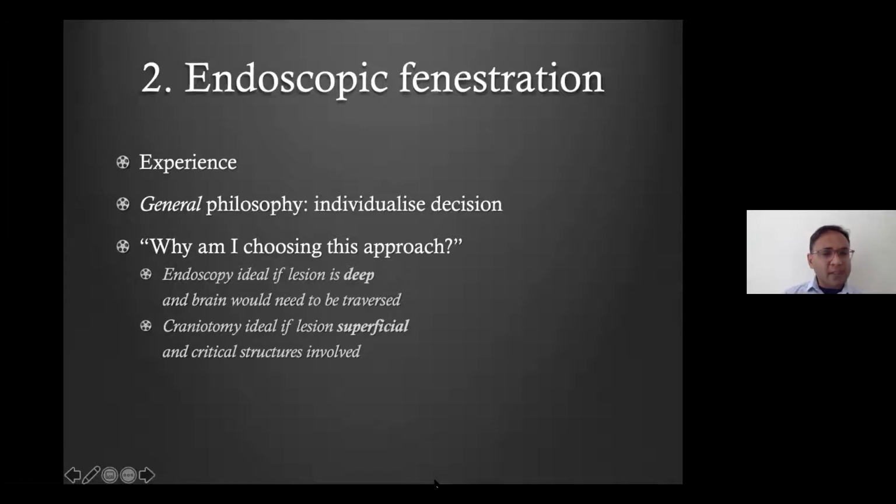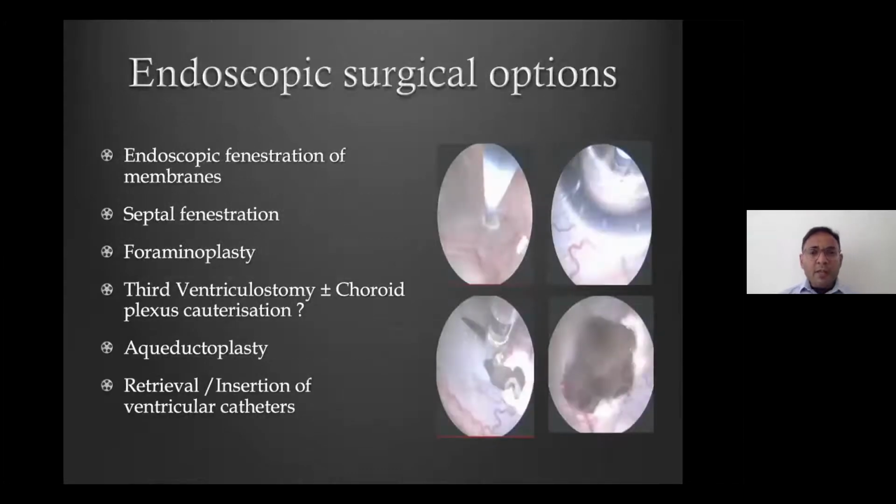So you've got to ask yourself why this approach is being chosen. Endoscopy is more ideal if the lesion is deeper and brain needs to be traversed. One can argue that an endoscopic option is more appealing, and you can do a craniotomy with superficial fenestration where the lesions are more superficial, and if critical structures are involved where you need more direct control. So the endoscopic surgical options, wider than just posterior fossa arachnoid cysts, remain fairly constant.